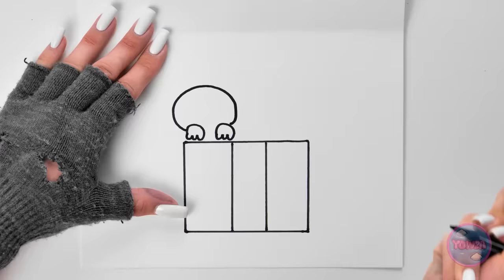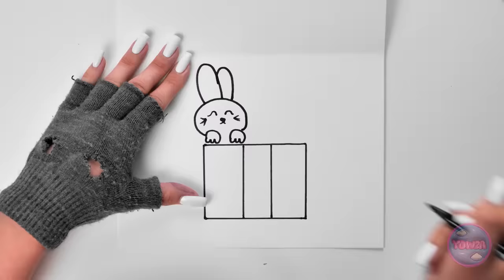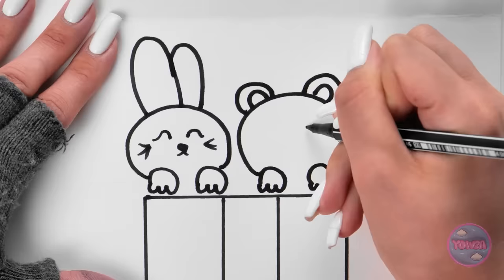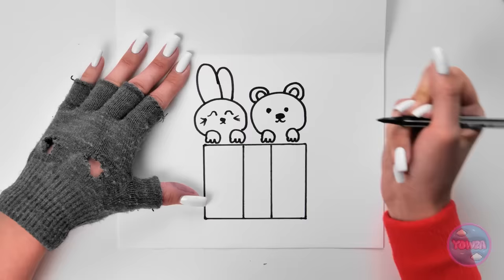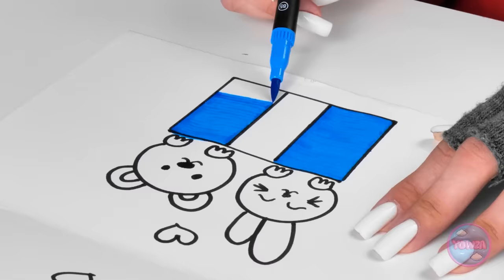And in here, draw a little bunny! How cute is this thing? Come on! And he needs a little bear friend. Adorable, right? Don't forget to color things in. Orange and blue always pop.